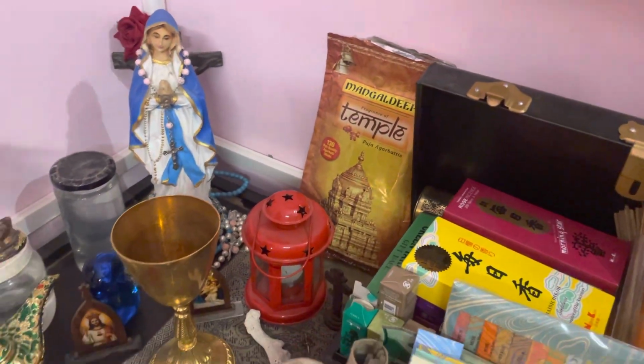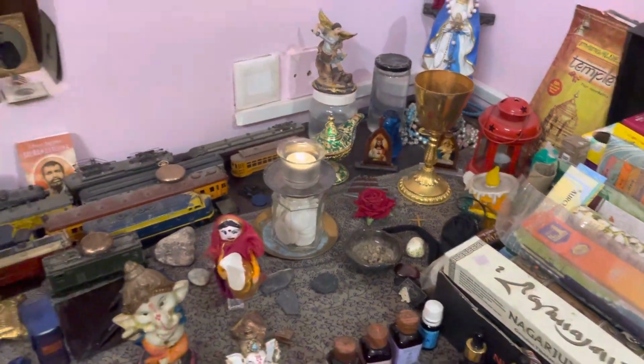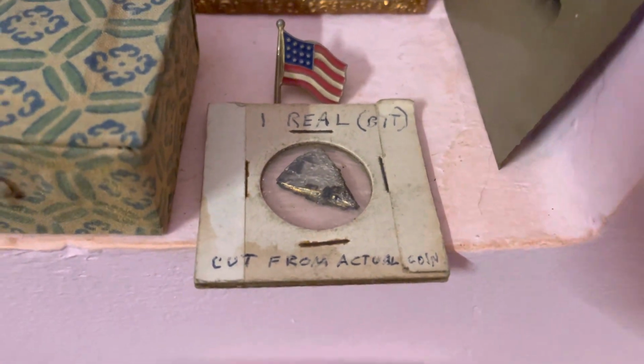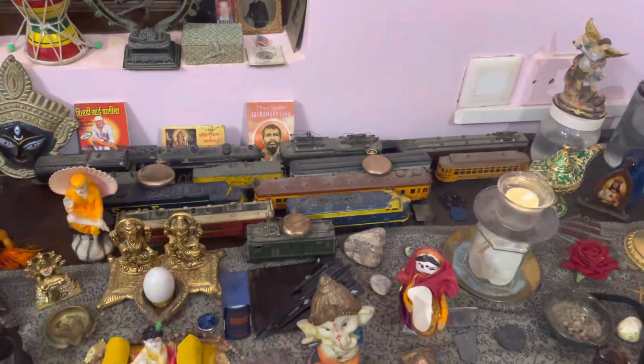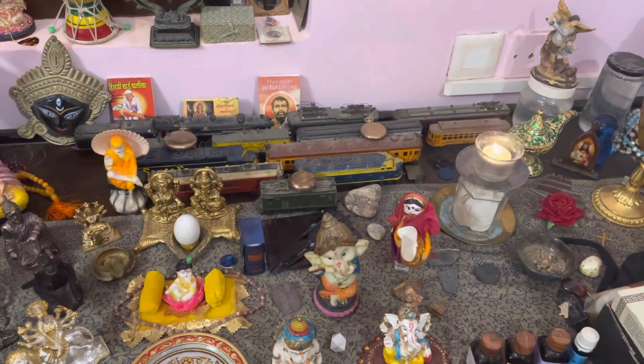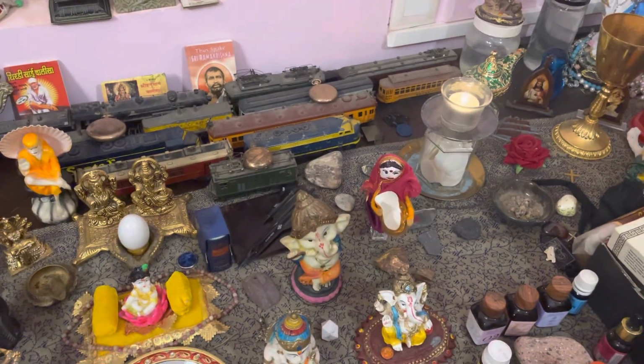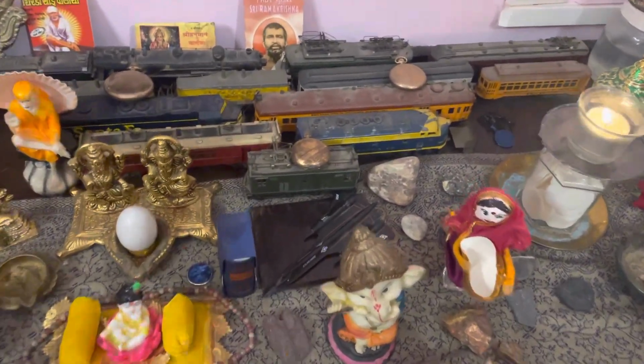But anyway, some more incense stuff, and then we've got some of my ancestors here, and the little American flag with a real bit. So they used to make dollars and break them in 8 pieces, and each of the 8 pieces was a bit, which is where the bits in bytes come from, for the people who are into binary code. So 2 bits means a quarter. So this is kind of the America corner.